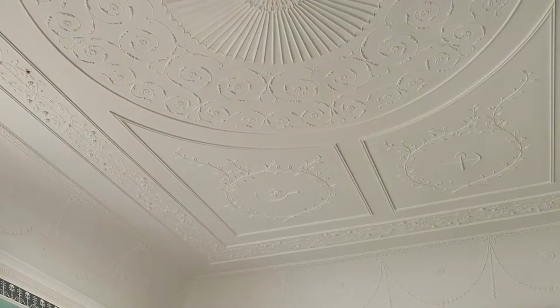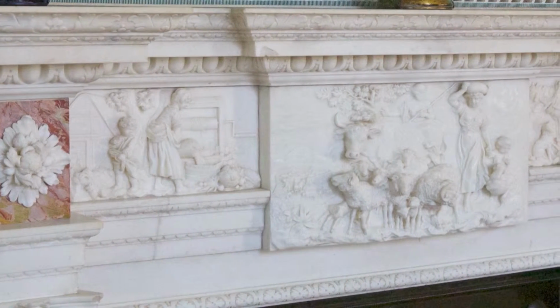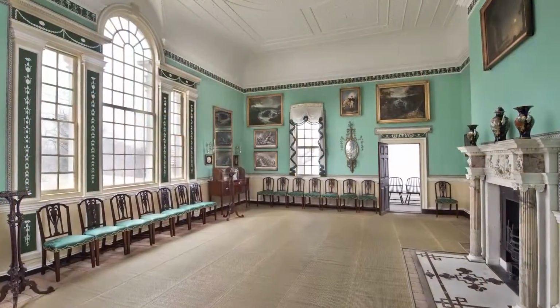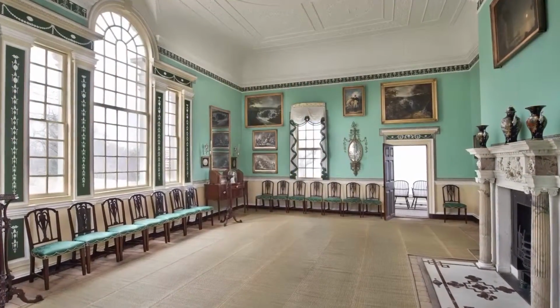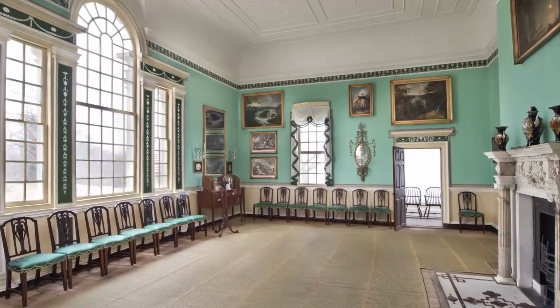So everything in the room really ties together beautifully, from the plaster decoration on the ceiling with its agricultural motifs to the beautiful carving on the marble mantelpiece, which again shows pastoral scenes. And those relate to classical pictures that Washington had on the wall, bisque figures of classical figures. So the room really comes together so beautifully. It's a true American masterpiece, put together by a man who was very conscious of his role in history on the international stage and wanted to share his vision for the new country.